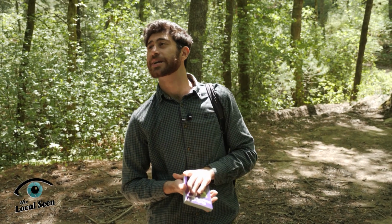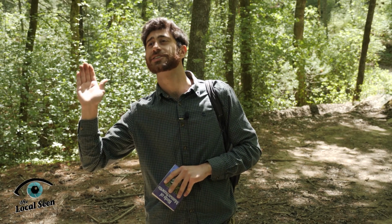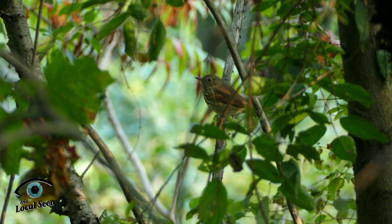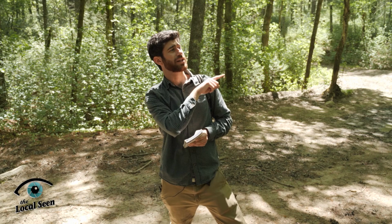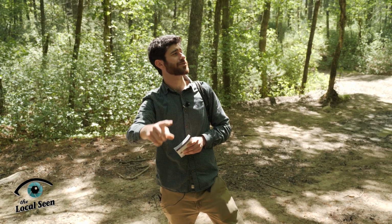They're ground feeders, so they're oftentimes scraping around the understory of these coastal plain ecosystems. So that's an ovenbird. People call it the excited student bird. It says teacher, teacher, teacher, teacher. That parabolic trill, so it starts low, gains higher, and then comes back lower again.